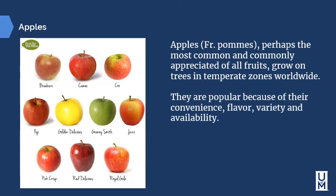They are popular because of their convenience, their flavor, their variety, and availability. As you can see, there are different kinds of varieties, and this is just scratching the surface of the different types of apples, from the Braeburn to the Cameo, the Cox, the Fuji, Golden Delicious, Granny Smith, Jazz, Pink Crisp, Red Delicious, Royal Gala, and I'm sure you've seen at least a dozen more varieties.